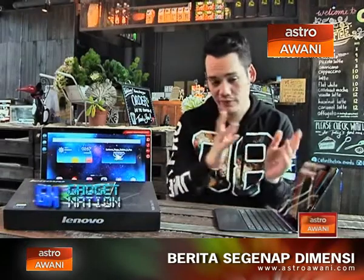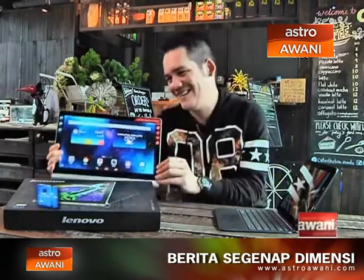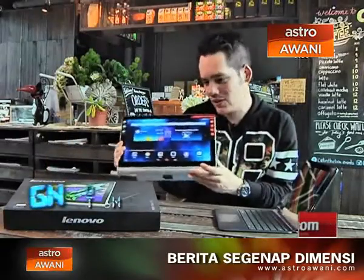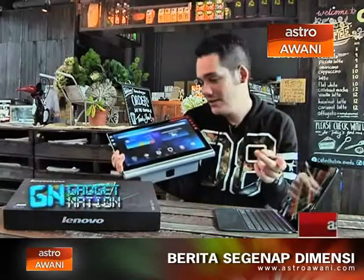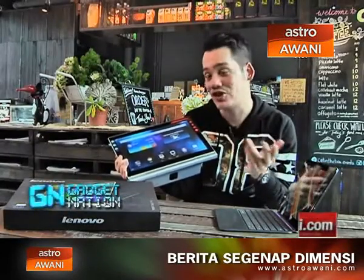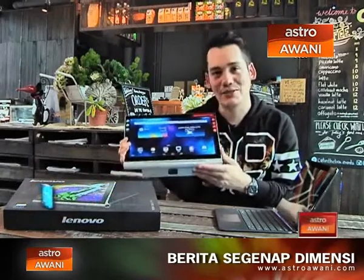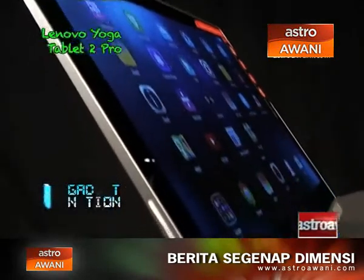So, from this to this, this is from Lenovo, and it is actually not too heavy. This is a Yoga Tablet 2 Pro, and it is mammoth. This was 10.1. This, on the other hand, is 13 inches. So a big difference in terms of size, and wow. It's actually much lighter than I expected, and there's a lot to love about this as well.